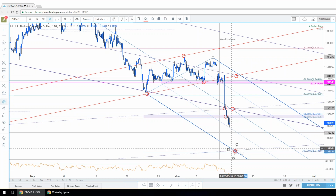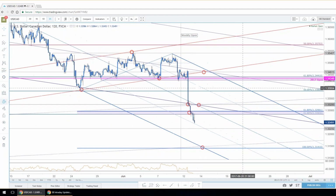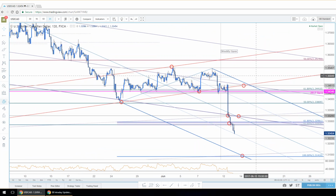The end result to the lower parallel also highlights a level that we're looking at, 131.41. So, I'll leave that on there for now if you want to take a quick snapshot, guys. But at the end of the day, we're still going to have to look lower, sub 33.25. Questions on dollar CAD?